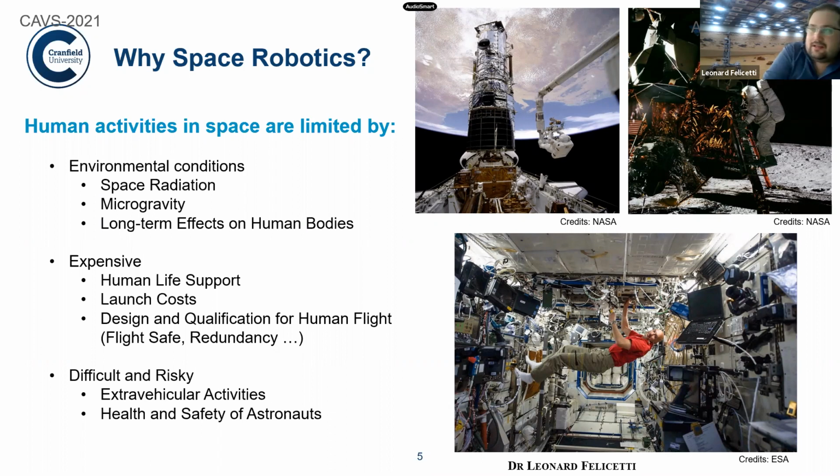Indeed, there are some particular challenges that limit space exploration by astronauts. First of all, astronauts need to deal with the space environment. When they are orbiting around the Earth, they are exposed to space radiation that can damage their cells. Microgravity can reduce muscular mass, and of course those will provoke long-term effects on human bodies. If we are aiming for a mission towards Mars, where humans need to fly for months in a space capsule, those effects need to be mitigated.